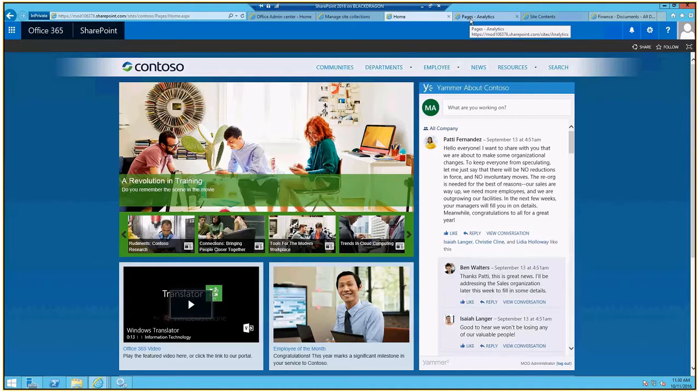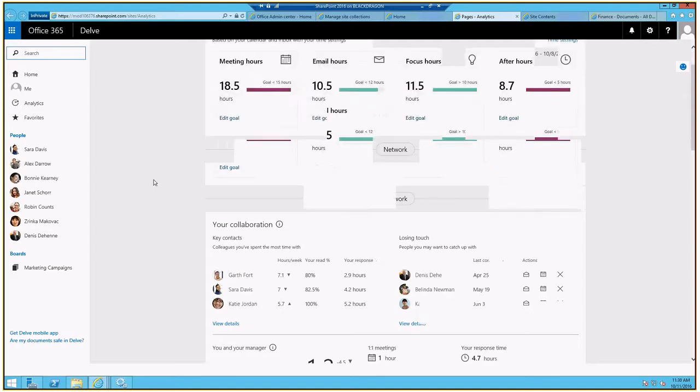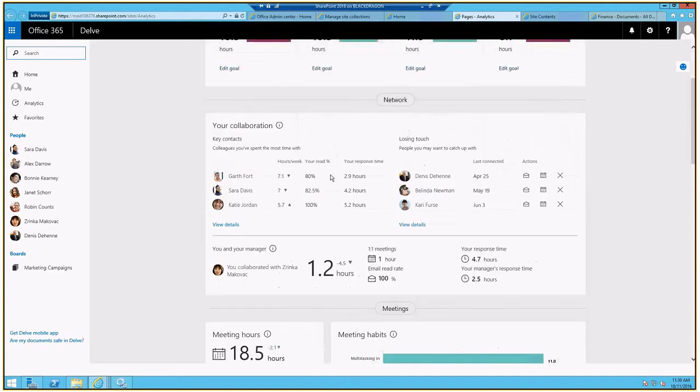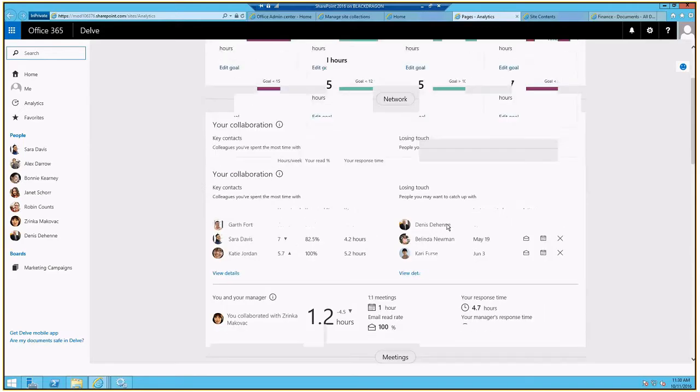So right off the bat, I want to start with what we can call the farm level analytics. So we now have some insight into the SharePoint site collection or web application as a whole. You're looking at Delve analytics here, which is part of the Office 365 world. The on-premise analytics at a farm level is going to look a little different, but already you can see there's some important metrics here, and some of them are quite interesting.